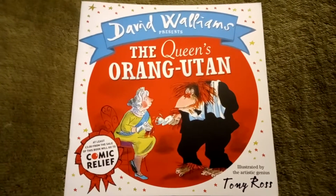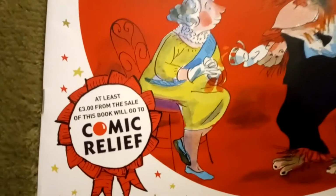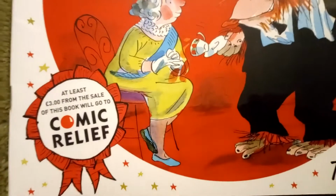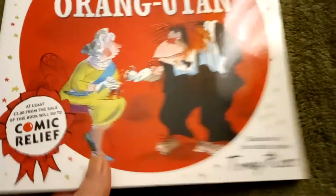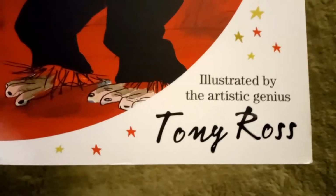So this book is by, again, David Walliams, and it's called The Queen's Orangutan. And the book was made as part of money to be raised for Comic Relief. David Walliams agreed to have over half of the money that people were spending on the book donated to that charity. And again, it uses the illustrations by Tony Ross.